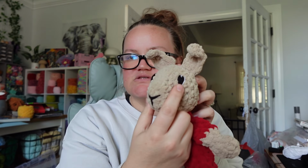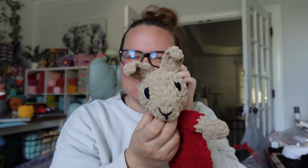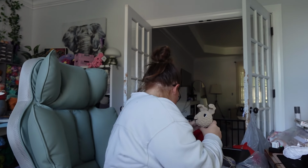He's looking a little bit crooked, and I think it's because one of the eyes is smaller than the other. So I'm probably going to cut this one out and redo it. It's really noticeable on camera. I hope I didn't do that to the others.